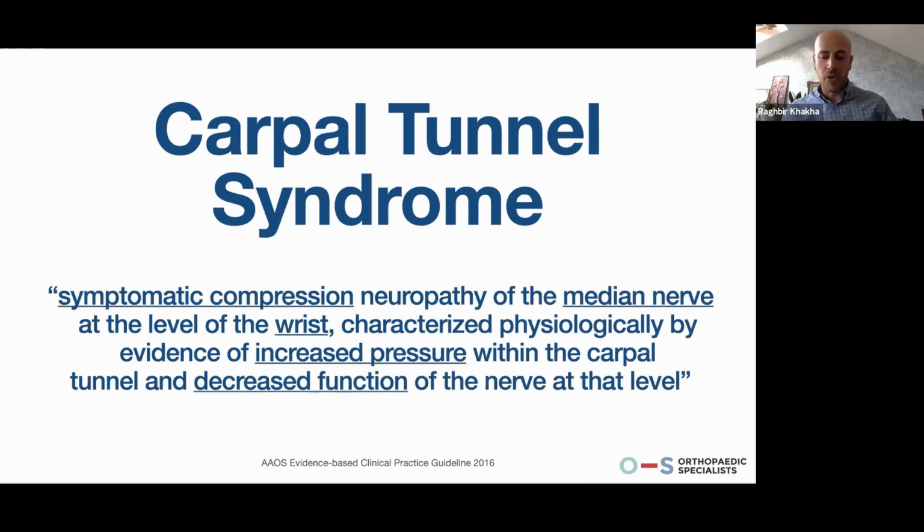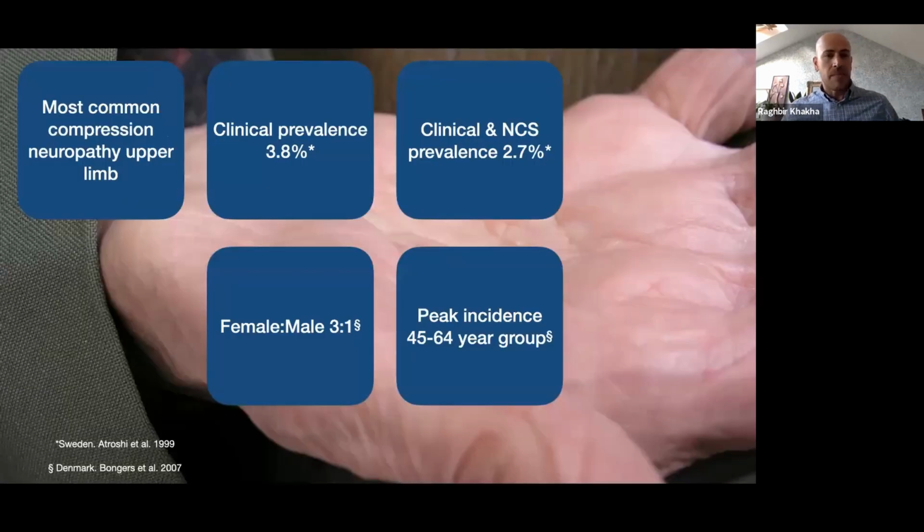There's quite a lengthy classification of carpal tunnel syndrome, but more simply put, it's a symptomatic compression of the median nerve at the level of the wrist, which is characterized physiologically by evidence of increased pressure, which attests to some of its underlying cause. And this leads to decreased function of the nerve at that level. It's the most common compression neuropathy of the upper limb, with a general clinical prevalence of around 3.8%. This is based on some classic data from Sweden on a 170,000 population.